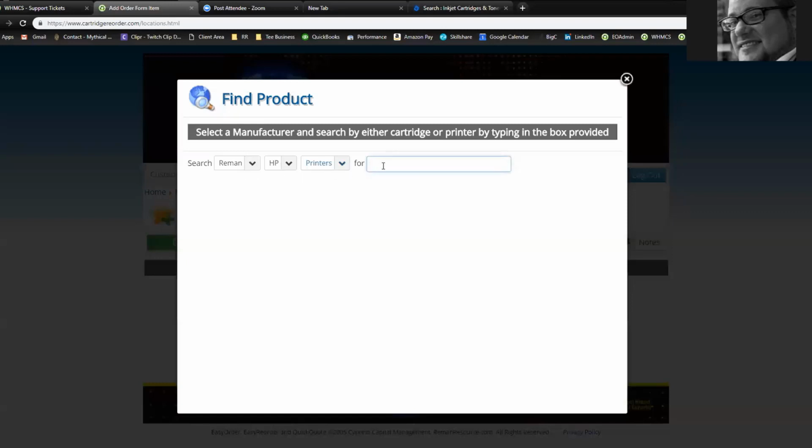So I'll go HP printers, and then let's say I'm looking for like the Color LaserJet 2600. Instead of typing in Color LaserJet, just type in that model number, the 2600, and you'll find a lot more. And then go to the one that you want to select.